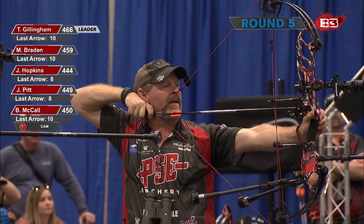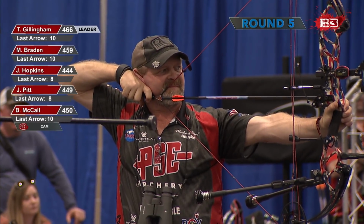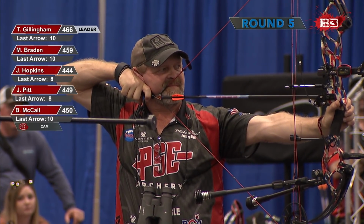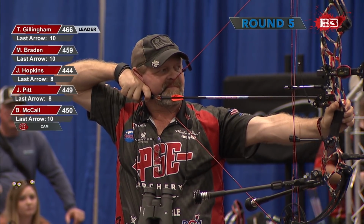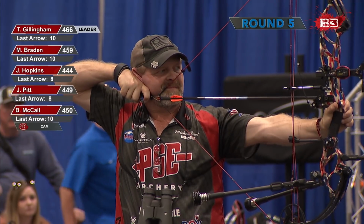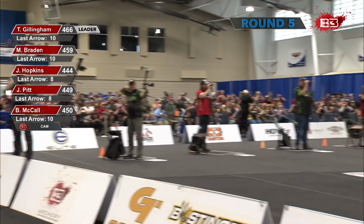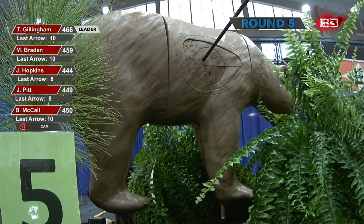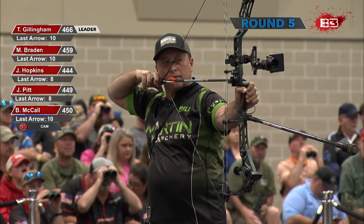There's Mike doing his routine, settling in, makes a good strong shot. He's shooting a wrist strap index finger release. Pull, pull, pull until it fires. And he shoots it pretty heavy. Yeah, you can see his finger getting white right there, that pressure. Boom. That's how you're supposed to shoot a release right there. Center 10 for Tim.